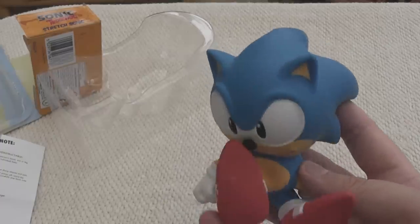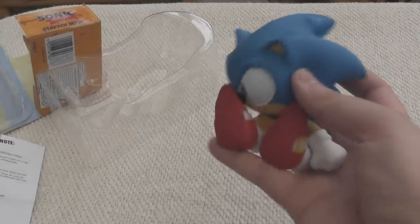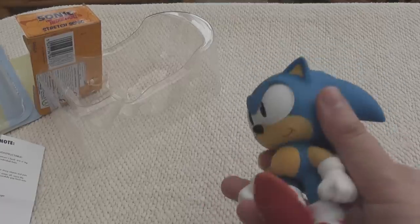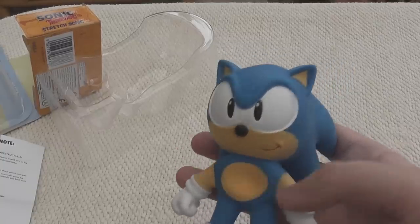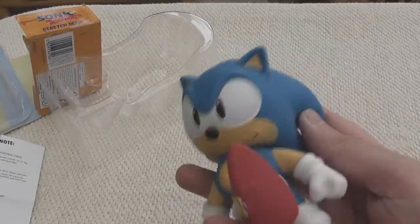So yeah, if you like this, I do recommend it, but like I say, if you are a collector and you like to keep hold of your packaging, like I do, unfortunately you're going to have to sacrifice the packaging to actually get this out and play with it. But I definitely think this might be a good figure just to have out on display because he's really cool and I really do like him.